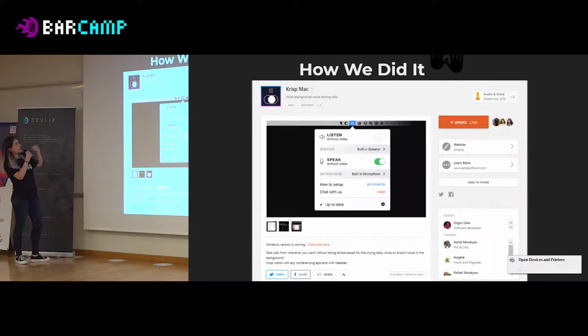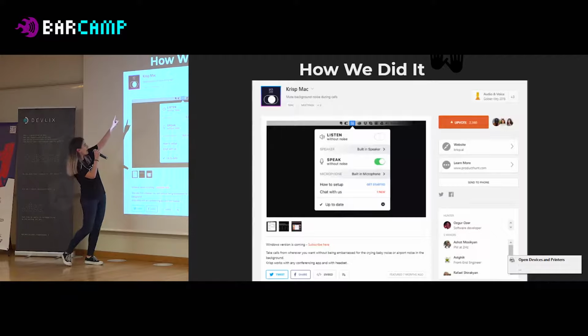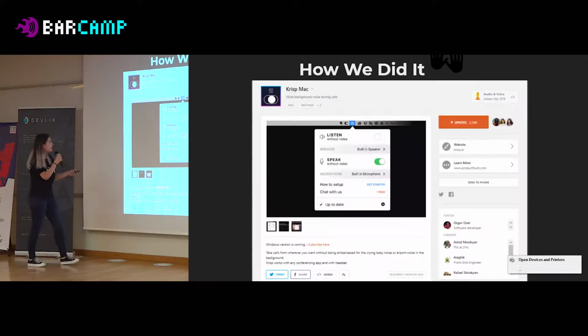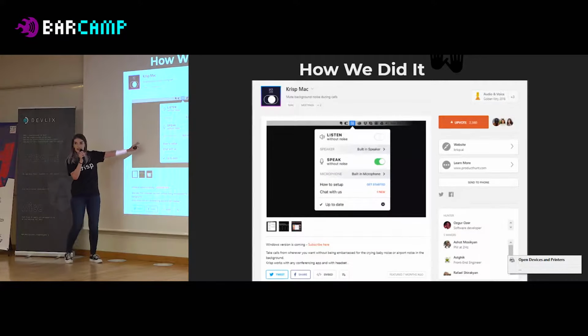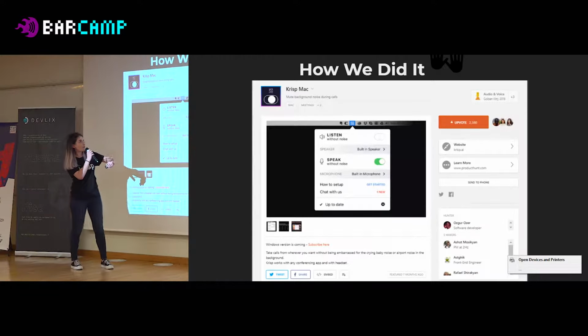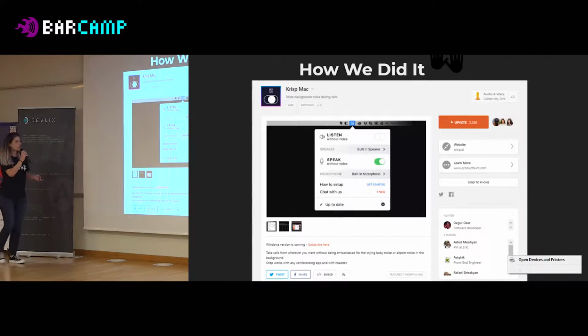Next point. This is how we did it. You see right there, the GIF, it's not moving, but this is just a screenshot. That's Crisp Mac, we were launching for Mac that time. Is it working? Yeah. Oh, great. So this is the gallery, as you see. This is showing what the product does and the rest of the images are there. This is the description, the links, the media I was telling about. The website right there, of course. And you can see the hunter and the makers at the bottom there. So generally, this is how it looks, and this is how it should look.